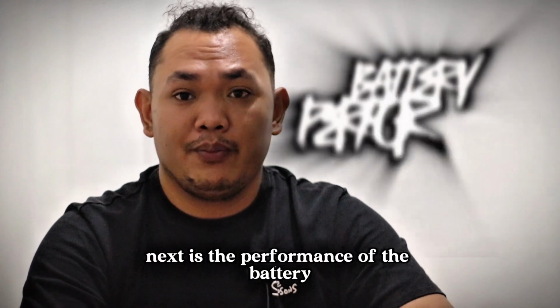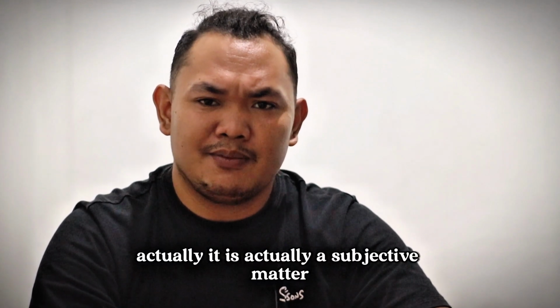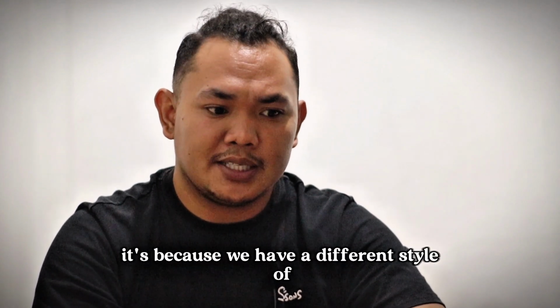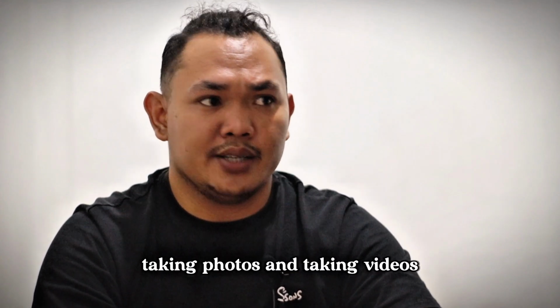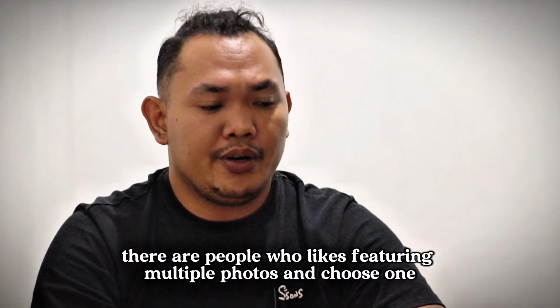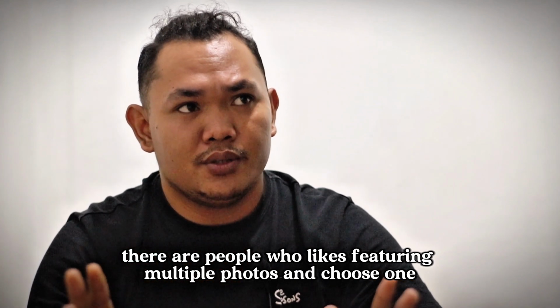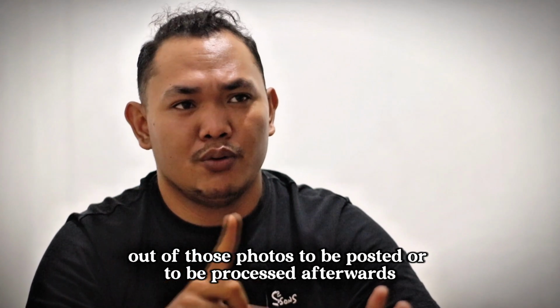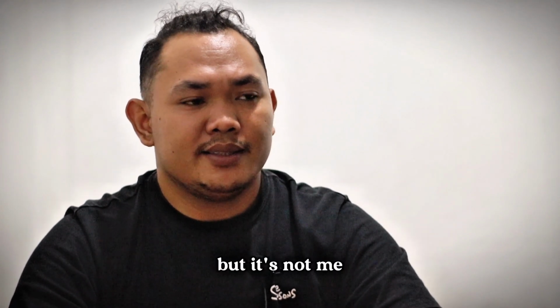Next is the performance of the battery. Now, in terms of battery performance, it is actually a subjective matter. It's because we have different styles of taking photos and videos. There are people who like capturing multiple photos and choosing one out of those photos to be posted or to be processed afterwards. But it's not me.